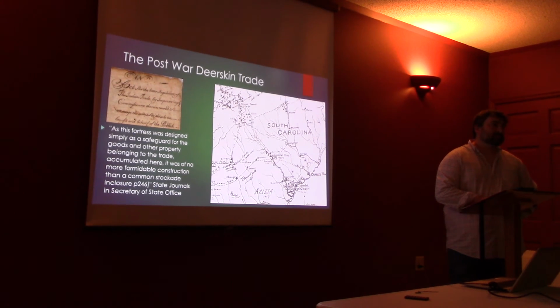I've seen a piece of turquoise that was found there. Do you know anything about a large, like an annual or planned meeting of different tribes? The Congarees lived in that area. The Congarees lived there historically.